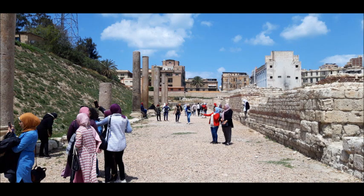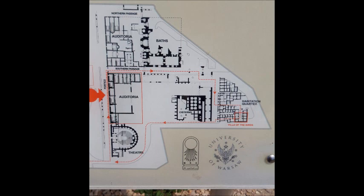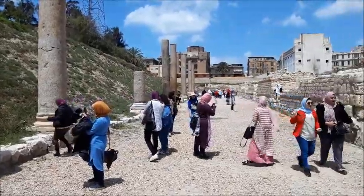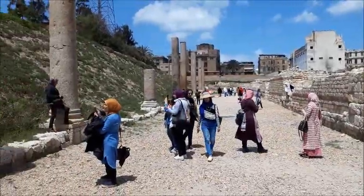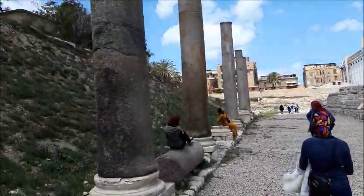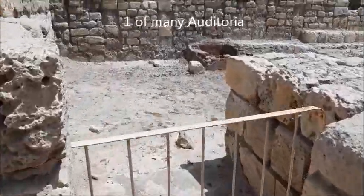Next to the theater, we have the auditoria and a colonnaded street, the only one in Egypt found until now. It clearly shows this was one of the more stylish and comfortable neighborhoods. As you take a relaxing stroll by these columns, turn right at the end to see the baths, and go even further to arrive at the habitation quarter with the Villa of the Birds. And I'll see you guys there.